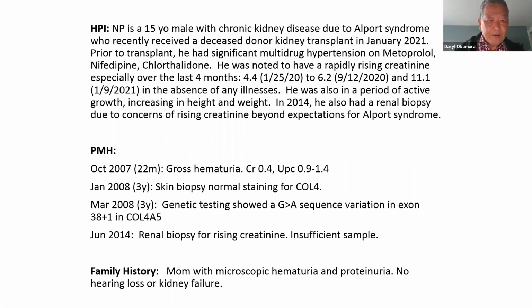in collagen 4A5. And as I mentioned, he had a renal biopsy because his creatinine had almost doubled in the absence of any significant growth or illness, and we were wondering if he had possible IgA in addition to his Alport, but Robyn will discuss that biopsy. Next slide.